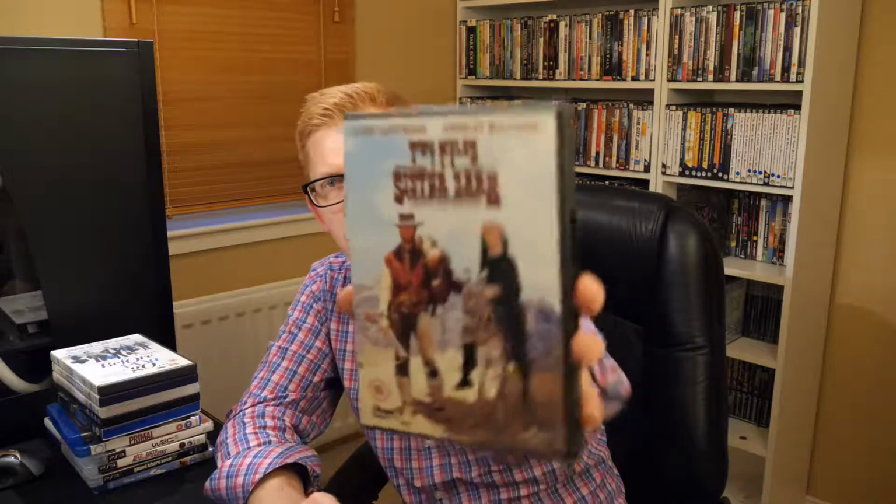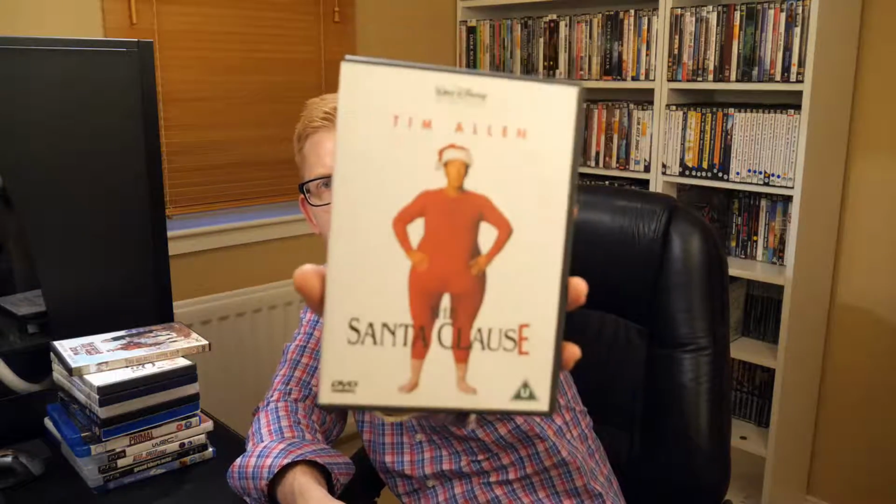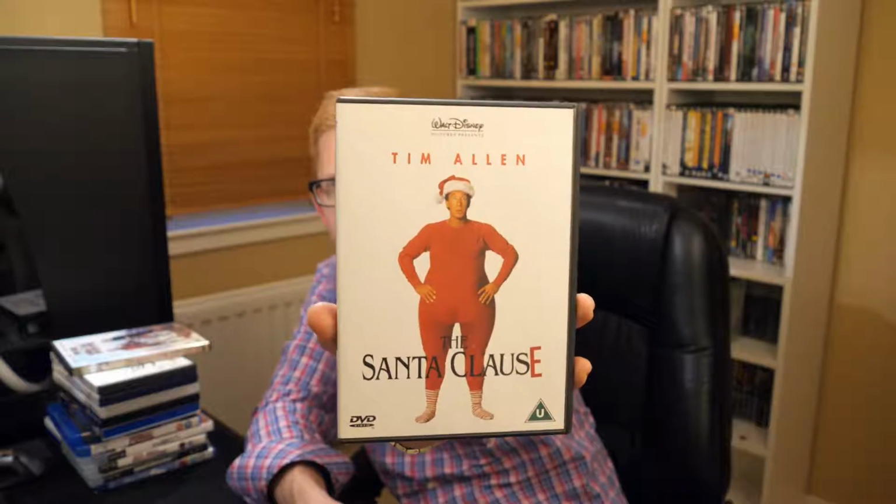So I picked up Two Mules for Sister Sara, which is Clint Eastwood starring. And then a classic, Tim Allen, another Disney film, The Santa Clause. I really love this film, and I've seen it but I didn't have it in my collection, so when I saw the DVD I thought, well, 25 pence is a fair enough deal, so I grabbed that one as well.